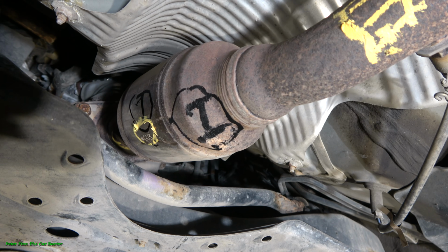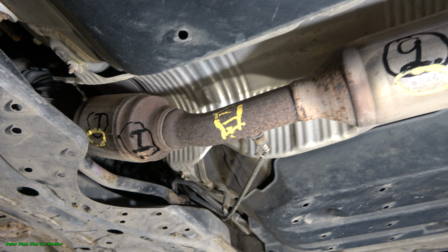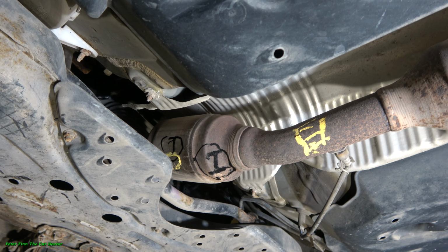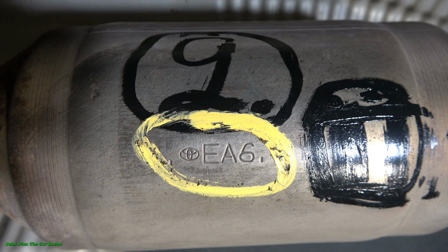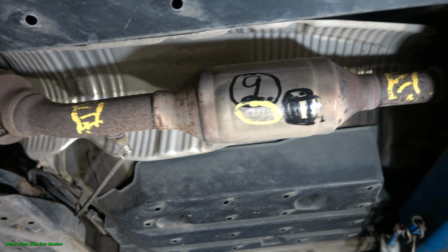That means that in Toyota Prius cars we have 2 catalytic converters, and these cost a total of $2,000 or euros when new. And when we can see this Toyota type and logo and codes, we can see that this is an original part and this is a really expensive part.